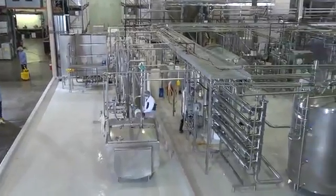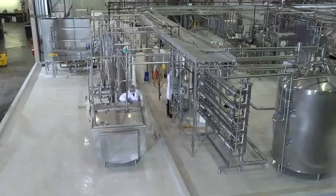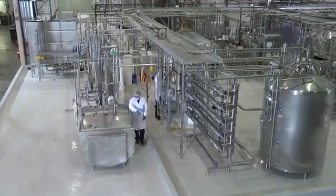Our partner facilities adhere to high standards for cleanliness and sanitation. All employees are trained to follow rigorous quality controls. 4Life follows current Good Manufacturing Practices, or CGMPs, which are enforced by the Food and Drug Administration. Our partner facilities are independently certified and highly credentialed, so that we can bring you the highest quality product available.